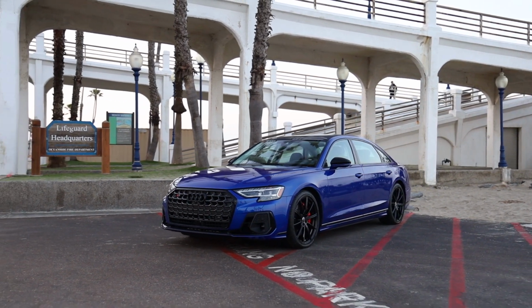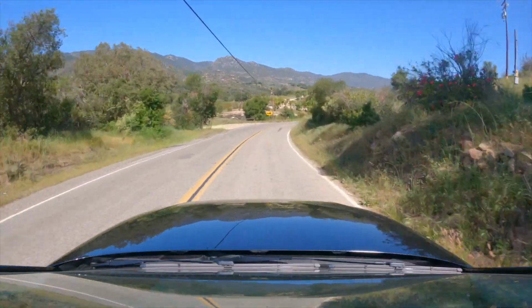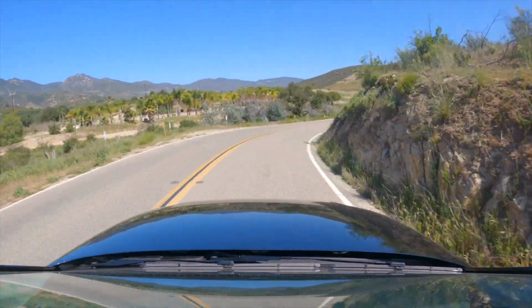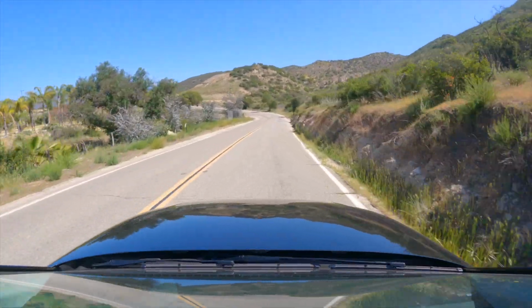Again, these are first impressions. I don't own one, and I have only spent a couple hours here driving up to these beautiful mountains in Temecula, California to check it out, and it really won me over very quick. Overall, very positive first impressions.